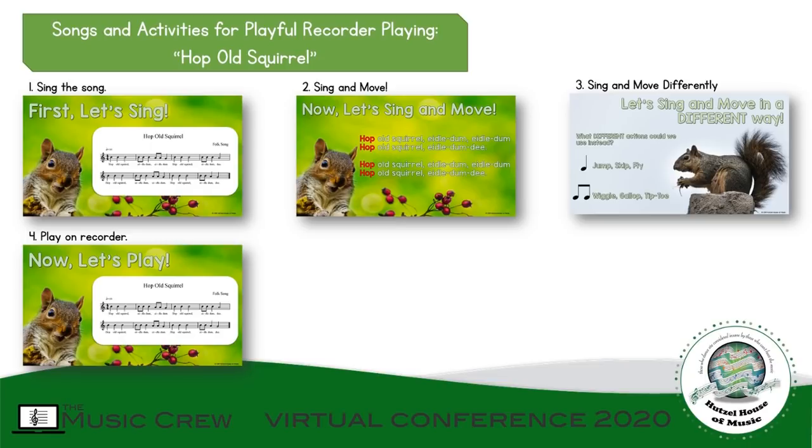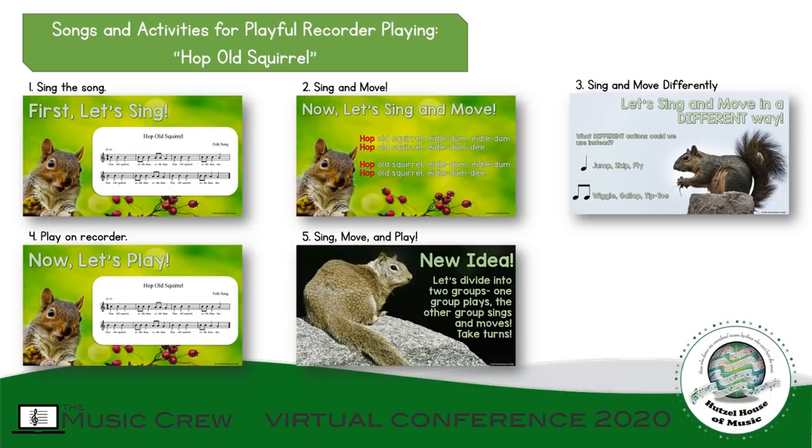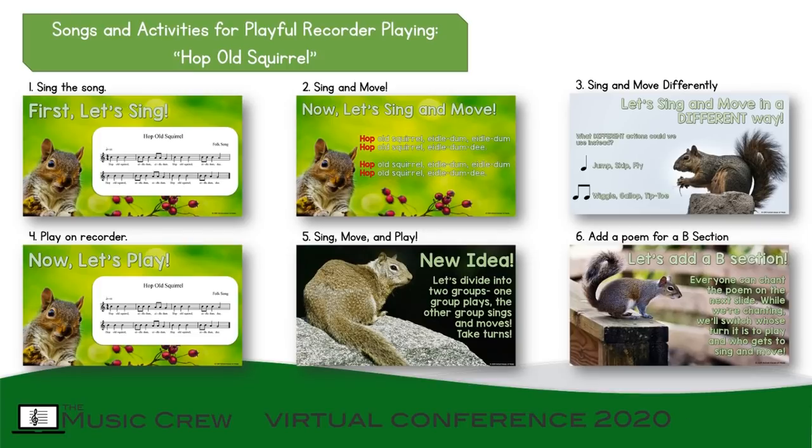Once they've gotten to do some moving and singing, we sit down and start to work on the song on recorder. We go through all of the 5 steps that we've already done, and since they've been singing the song, it tends to come a little bit quicker under their fingers on the recorder. When it's time to put that together, we divide up into 2 groups. One group stands still and plays the song on the recorder, while the other group sings the words and does the actions. Then we switch and take turns.